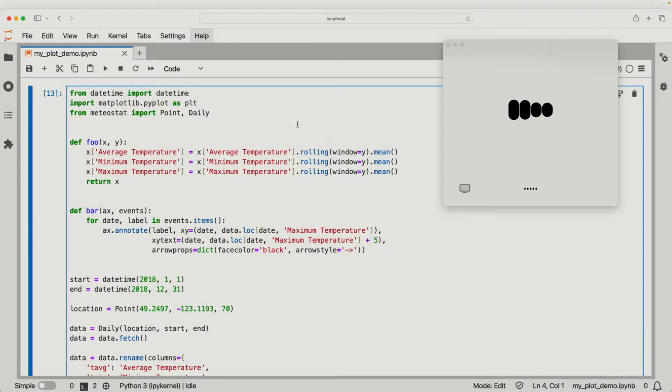Sure. The function foo(x, y) takes in a data frame x containing temperature data and a window size y for calculating the rolling mean. It smooths the average temperature, minimum temperature, and maximum temperature columns by applying a rolling mean over the specified window. With the foo function, the plot would show smoother temperature lines because the rolling mean reduces the noise or fluctuations in the data. Awesome. Thanks so much.